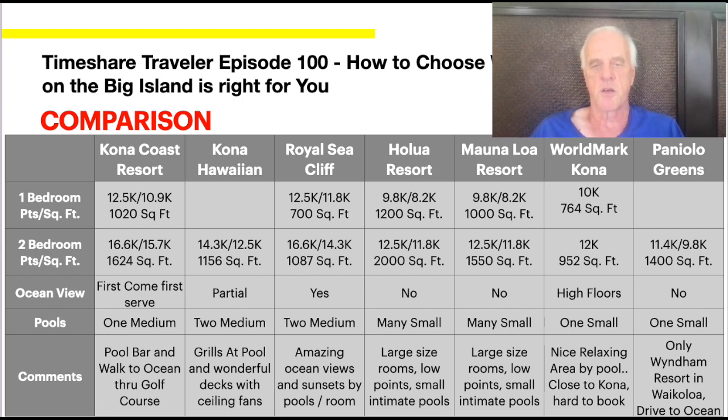The WorldMark Kona is kind of, there is no non-peak season, and it's very difficult to book. So it's 10K for the 764 square feet, or 12K for the 952, which is still quite good. Paniolo Greens, only two bedrooms, and that's a good points perspective, and you get a nice 1,400 square feet, and you're up in the Waikoloa area if you want to see that part of the island. So there you have, that's kind of the room sizes.